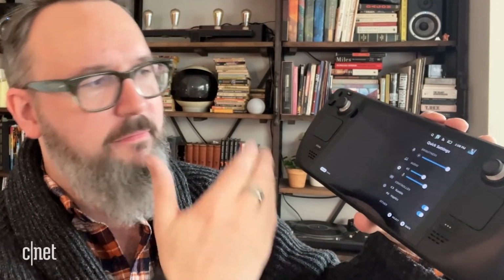There's a couple of menu buttons that I found a little confusing. There's a Steam button over here that brings up one subset of menus, and then there's a quick launch button over here that brings up a whole different set of sub-menus, so whether something goes in this side or that side seems a little arbitrary to me.